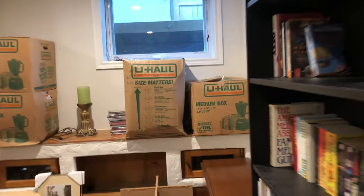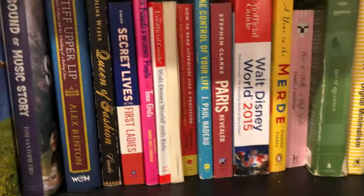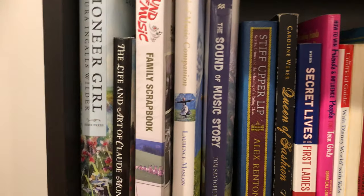And then over here, we have my mom's books. She has more than this, but I just put hers on this shelf. And then we have more nonfiction. Specifically, I have my Sound of Music section, which I love.